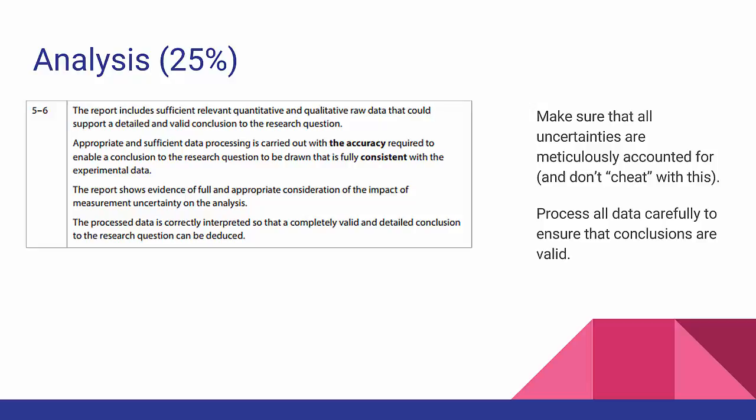Finally, you need to use your graph to extract an equation. Usually, that's how we process the data and interpret it. And that equation that you extract from the graph is what you're going to base your conclusion on.